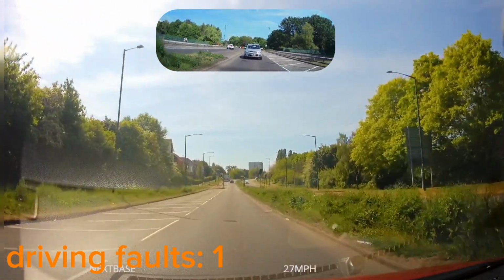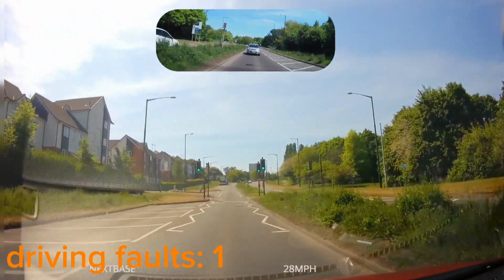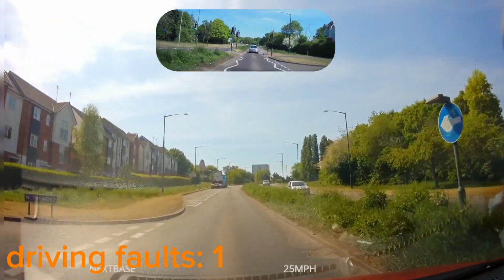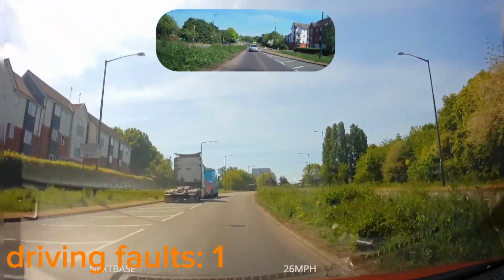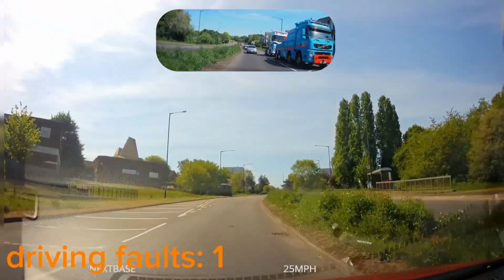If they hadn't checked their mirrors or done any form of checks or signalling to move over, yes, they would have failed for that. But they did it all safely. That's the main thing the examiners want, is a safe test. So the only fault that was picked up there was the one for hesitation at the roundabout.